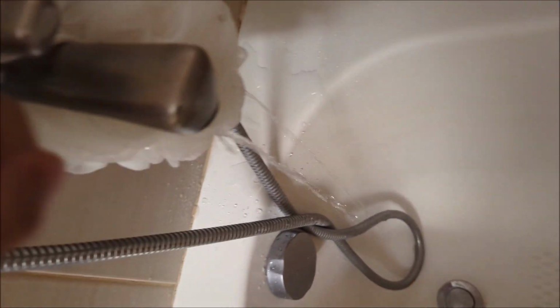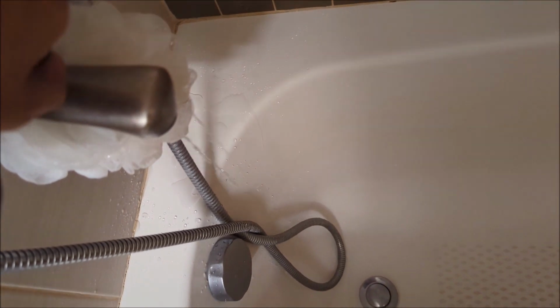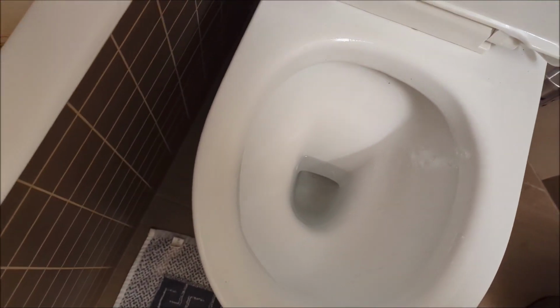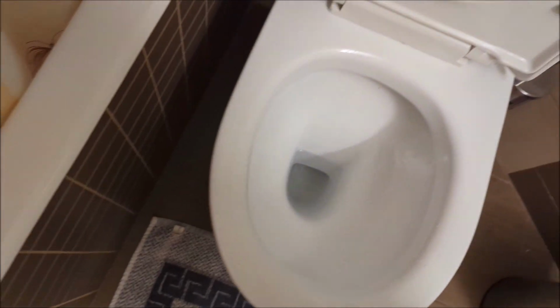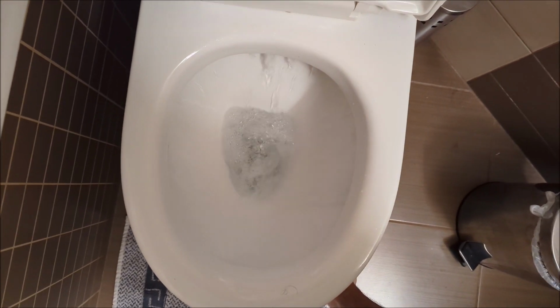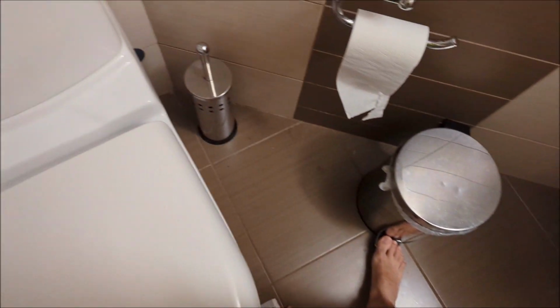Sink. Bathtub with the shower. Toilet, or it could be a commode. Don't know what the brand of this one is, but we'll flush it. Good flush on that. Sort of bin. Seems the kitchen is a bit smaller.